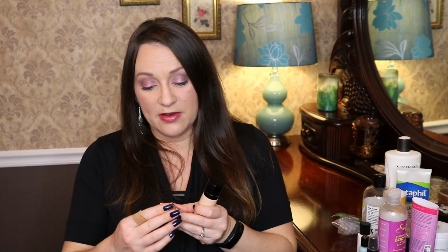Ooh, Origins Ginzing. I use this on my chest and neck area, so I'm not going to really review it much. I don't know, it smelled nice. Fresh Seaberry face oil, same with this. I just used it on my neck and chest. It's just one of those things. The ingredients in it are things that I've had trouble with on my face in the past, and I just didn't want to put it on my face.